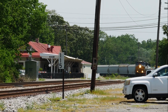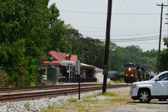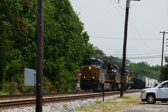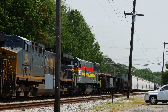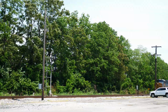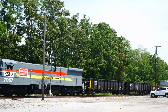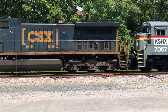3318 South Q539-19 clear Paris. CSX 3318 South Q539-19 approach limited. 18 South Q539-19. Limited clear. Yeah, lead at Q539 over. Local aspect, just have you put the cars and engine there on the 2, and then they'll take care of them here in a little bit. Okay, thank you. 18 South, Q539-19.